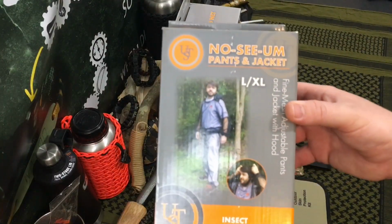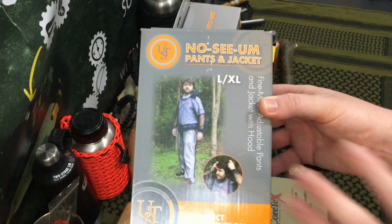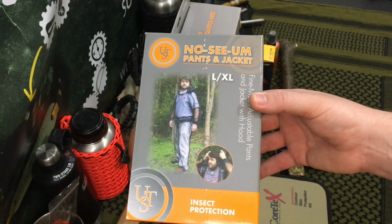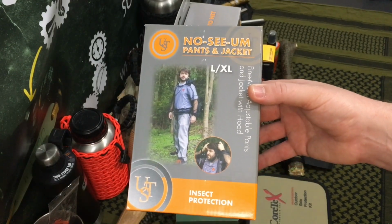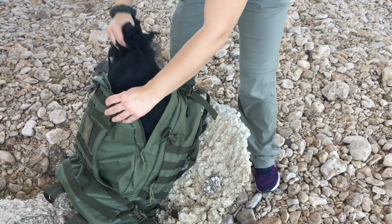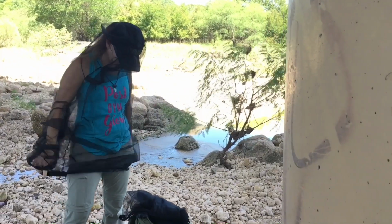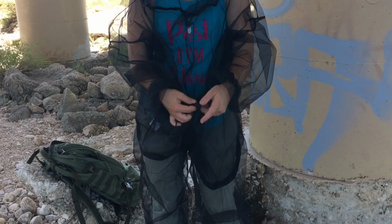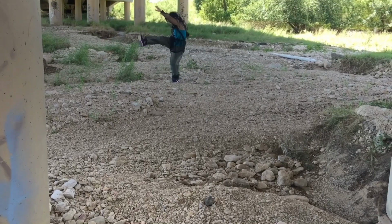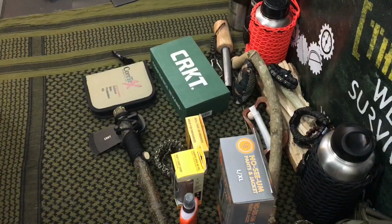The next item is this UST NoCM pants and jacket setup. This is basically a bug screen suit that you can wear if you were just not getting a break. I mean, you're one of those people that your oils, your skins, your pheromones, it doesn't matter if you put on 100% DEET, the bugs are just sacrificing and going kamikaze on your skin just to take a lick of your blood. And I know some people have to deal with that no matter what they do. So this is just that really nice extra layer of protection. It's not necessarily the most fashionable, but if you're about to get eaten alive, this can keep you from being absolutely miserable outdoors.